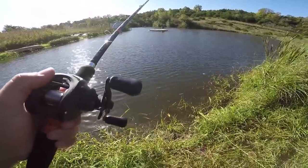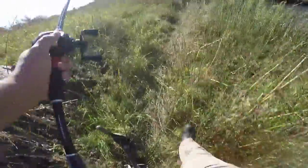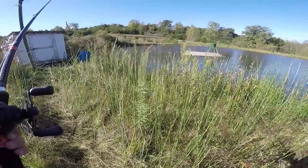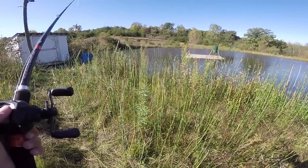So I still think there's gonna be fish there, but definitely out of feed. Probably should stock that up today. All right, oh no, John's hooked up. Oh no, oh, he has a fish. Let's see if he lands it. Oh no, he landed it.